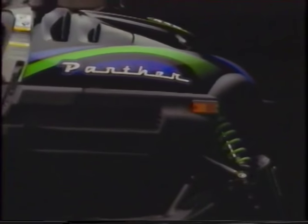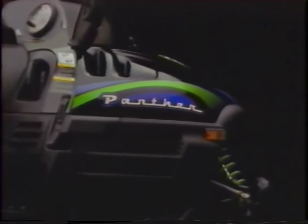And finally, to round out our family two-up sleds, the Panther 340. It's powered by a lightweight, reliable 339cc fan-cooled twin. And like all of our touring sleds, the Panther 340 features industry-leading front and rear suspensions for ultra-smooth rides.